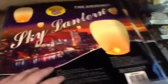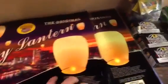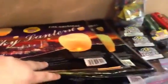Got a whole bunch of sky lanterns. This one's Showtime brand. The rest are World Class. Honestly, World Class is my favorite brand of fireworks. I think they make pretty good stuff. So check out jakesfireworks.com. They have some good videos of everything on there, and it's a good company in my opinion. And they run it really good.